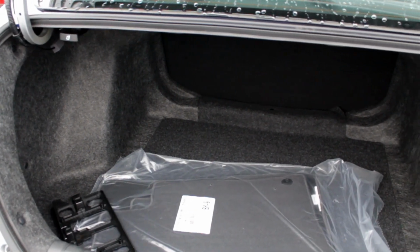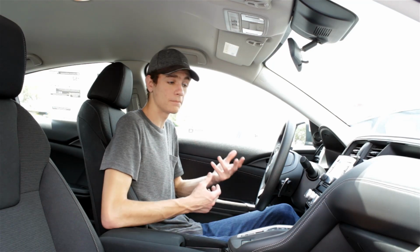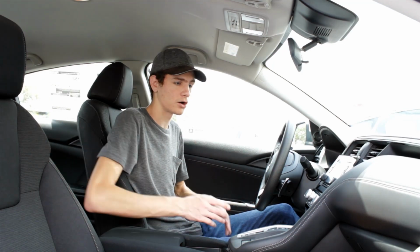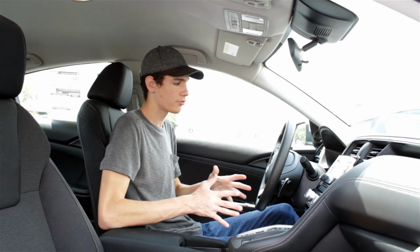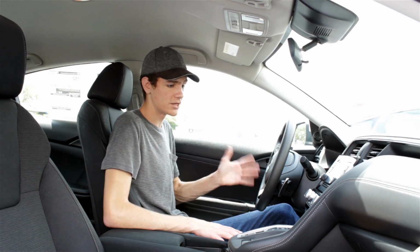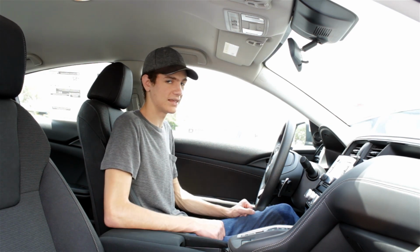And speaking of cup holders and storage areas like that, you do get a decent amount of space in the trunk as well. Honda actually positioned the batteries for this car under the rear seats, so it's not supposed to take away any of your cargo space. And all around, like I said, the design of this car and the features you get are leagues and leagues above the Corolla Hybrid, even if the exterior design isn't.